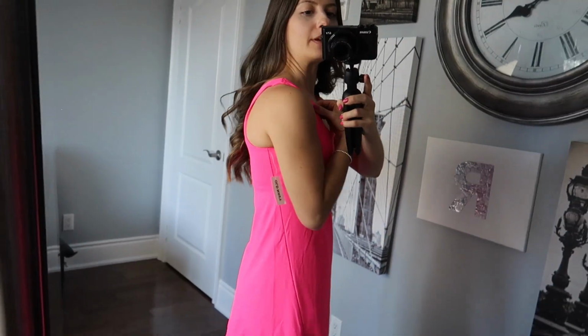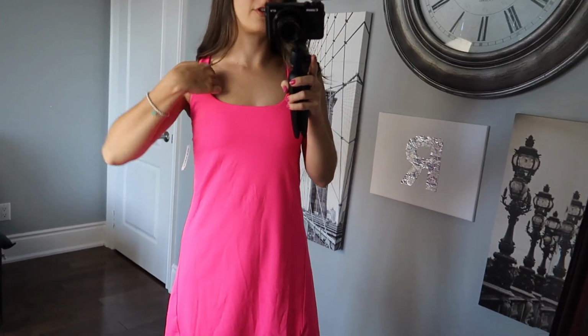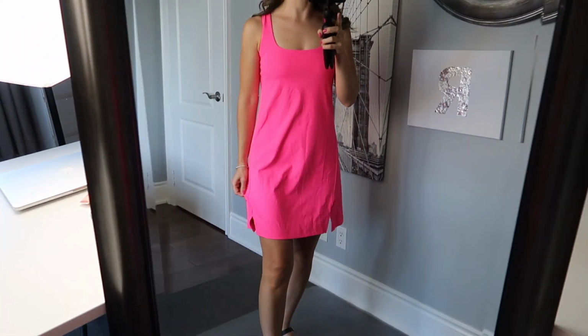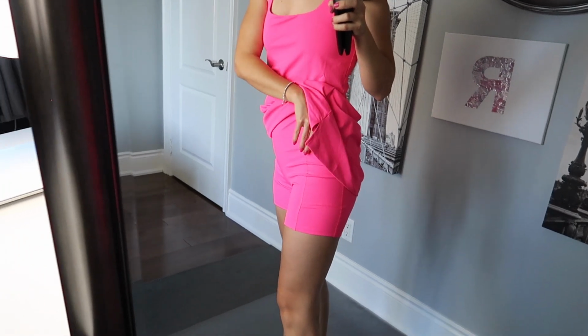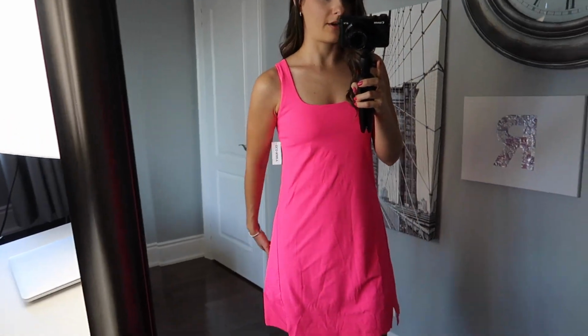Even the straps fit me really well, even though they're not adjustable, which is surprising. Everything is always a little bit too long on the straps just because I'm not very tall. I'm 5'3". Yeah, that's my only complaint. It's just a little bit loose. Otherwise, this fits really nicely. Same, has a pocket on this side, but it's very comfortable. It's the same length all the way around.